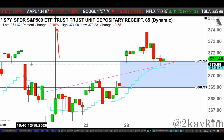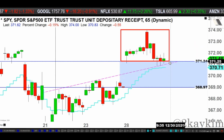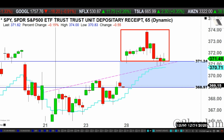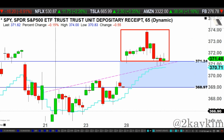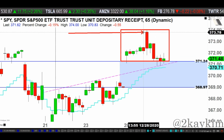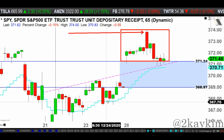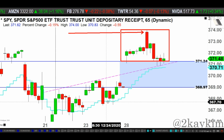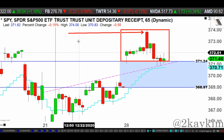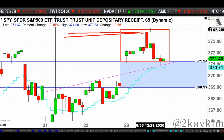Looking at the 65-minute chart here, we've been in this range this week, yesterday and today. We did see another gap up this morning, and that's something that we anticipated from what we talked about in last night's analysis. We talked about there might be one last push from the buyers, and also about how the market is at an overbought level. Buyers are tired, so that's kind of what we saw here. We initially gapped up about 0.4%, and then we came back down and filled the gap.